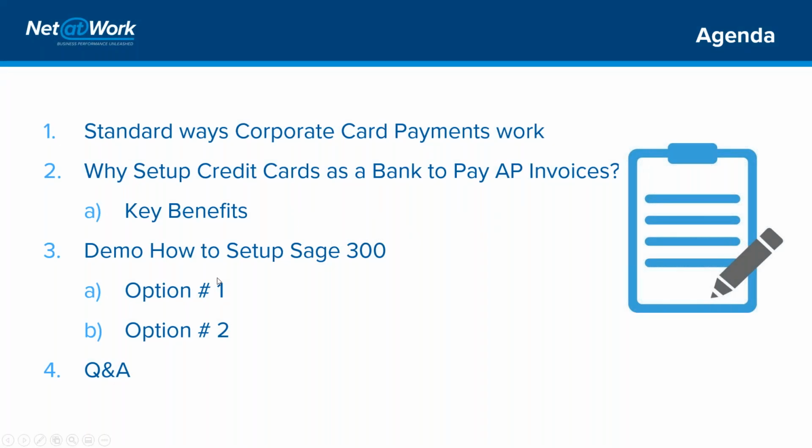All right, so agenda today. We're going to look at the standard ways corporate credit card payments work. We'll look at why you would set up credit cards as a bank account to pay the AP invoices, and there are different benefits that Susie will go through as to why you would do that. And then we're going to look at two different options: how to set it up option one, how to set it up option two within Sage 300, and then we'll have some time for Q&A. If you've got questions, feel free to put them into the question box, so that'll queue them up so that we're ready to go for the Q&A at the end of the session.